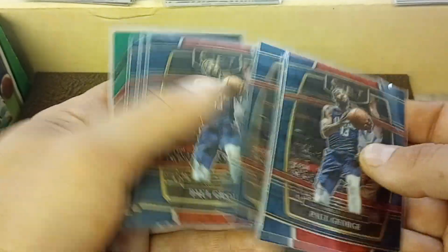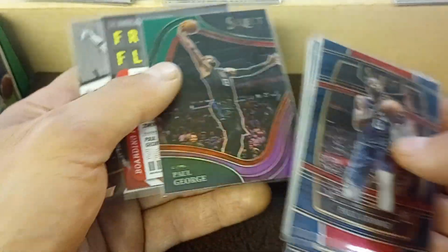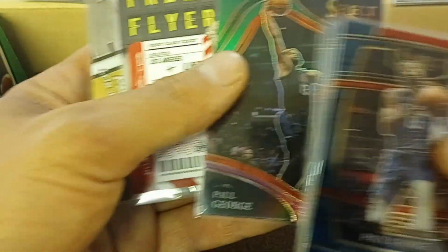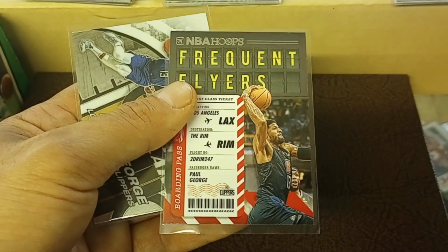But here's Paul George, a bunch of cards of his. Select. Paul George. Frequent flyers. Don't know what the market is on Paul George right now. He's been missing a lot of time recently with injuries as well.